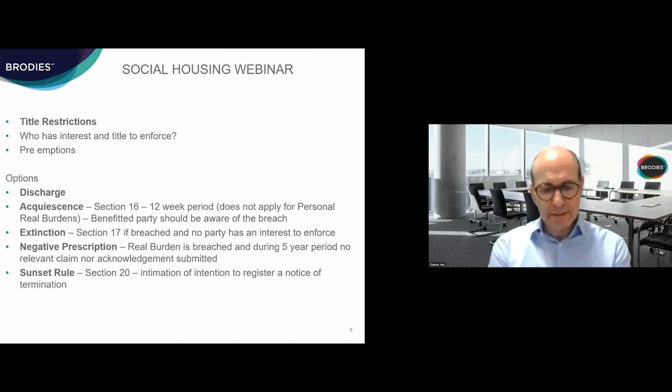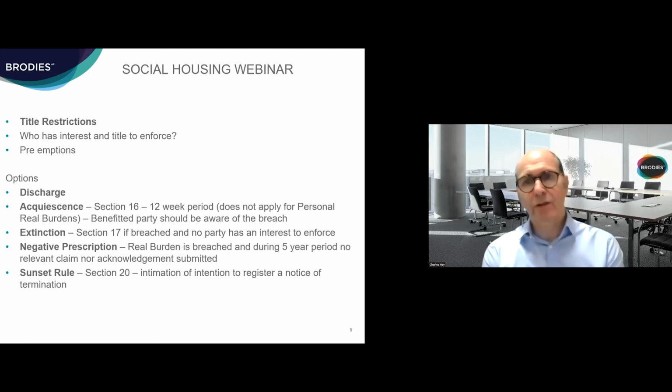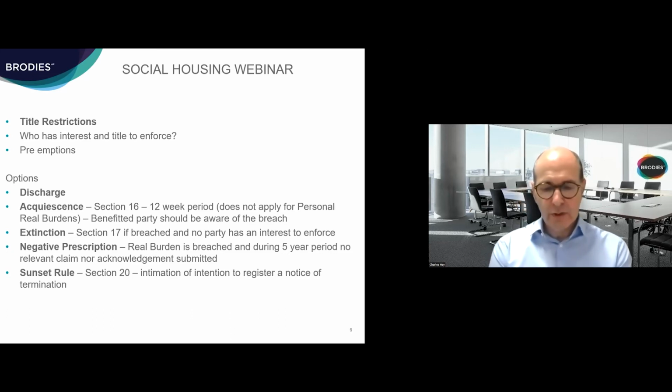Section 20 is what is commonly known as the sunset rule, and provides a way to deal with some of the more historic title conditions. So if the deed that gives rise to the title restriction was registered over 100 years ago, then the developer can seek to extinguish it by virtue of intimating to the beneficiary proprietors and intimating on the site that they intend to register a notice of termination at the registers.